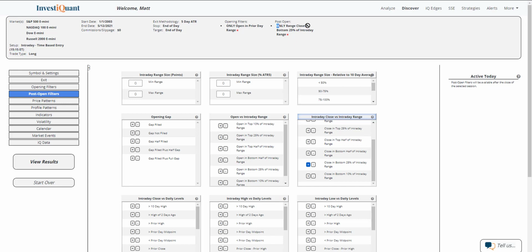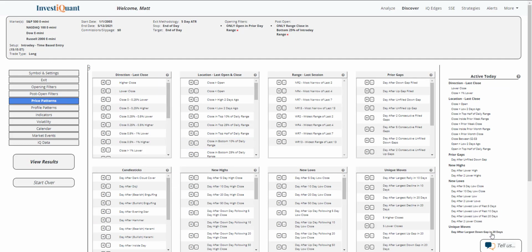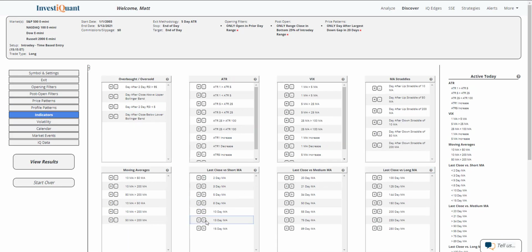I'm adding right here that we closed in the bottom 25% of the intraday range. So we're still waiting to see if that's going to be confirmed or not, but we're currently trading down near the low. So this is currently true at the time of this recording, but the test will be based upon trading down there in the bottom 25% of the intraday range at 3:15 p.m. Eastern time. And then next, I'm going to add that price pattern that we used from this morning, which was the day after the largest down gap in 20 days, and then put us in a similar market environment where we are below a 10-day simple moving average, but above a 200-day simple moving average. Now I can click View Results.